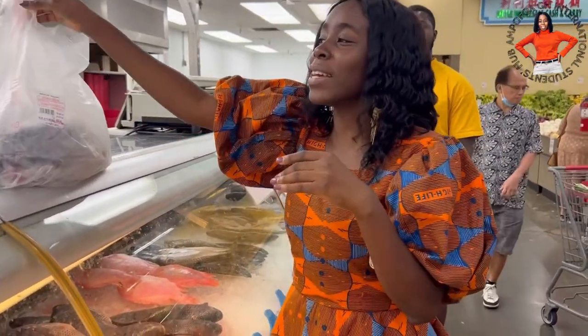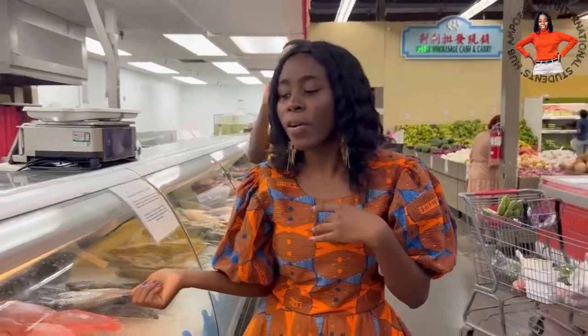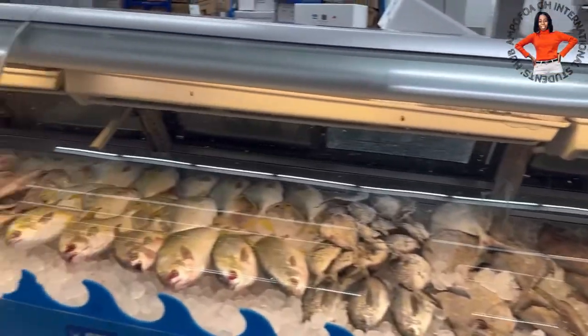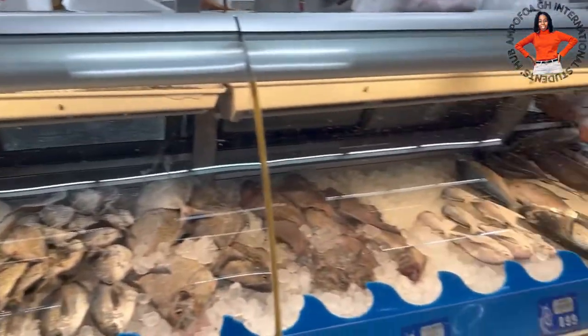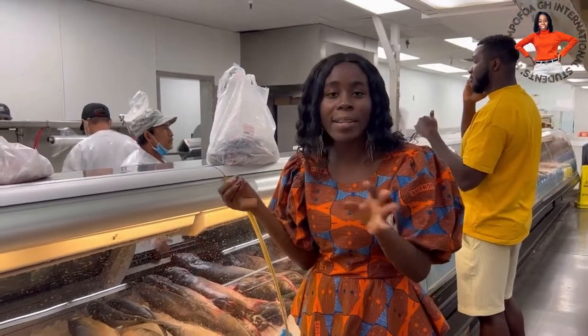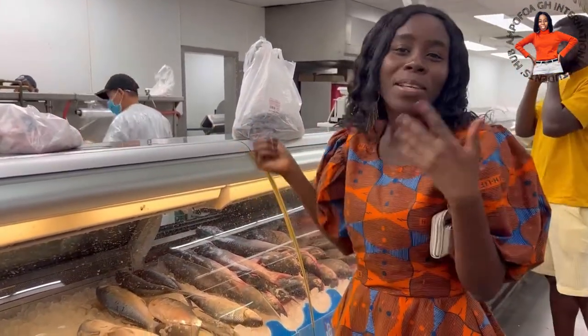So we are still waiting. Over here you have to place an order for the mackerel. Normally it's exhibited here. You place the order and then they clean it for you. You see people working behind. They'll clean it for you and take out the intestines, and if you want it to be cut, they'll cut it for you. This is so nice. It makes life easy.